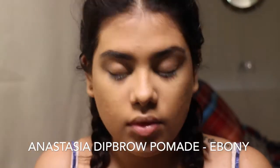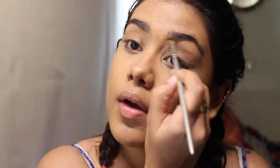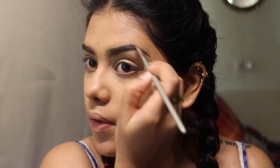And for eyebrows, I'm going to be using the Anastasia Dip Brow Pomade in Ebony, and I'm almost coming to the end of this, and I don't know if I want to repurchase it yet. So yeah, even though I've been using it consistently for about 2 years now.